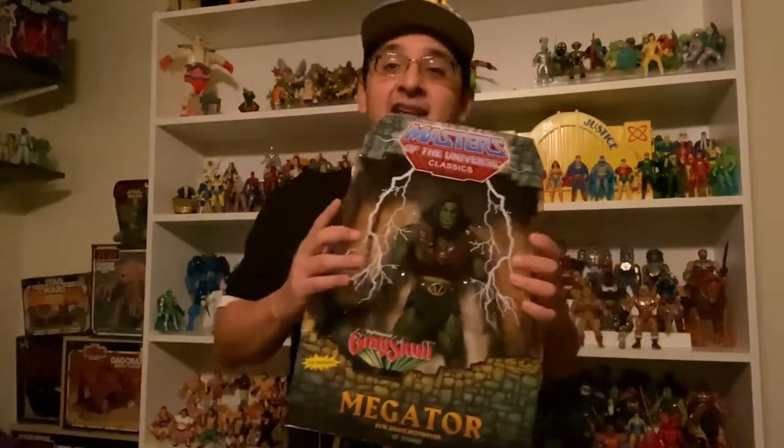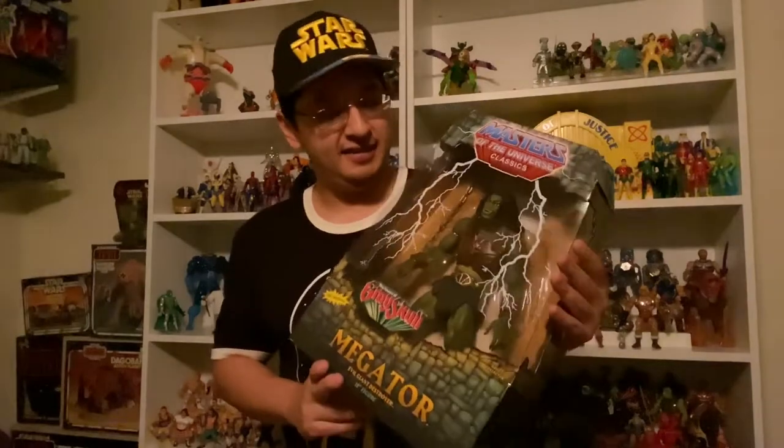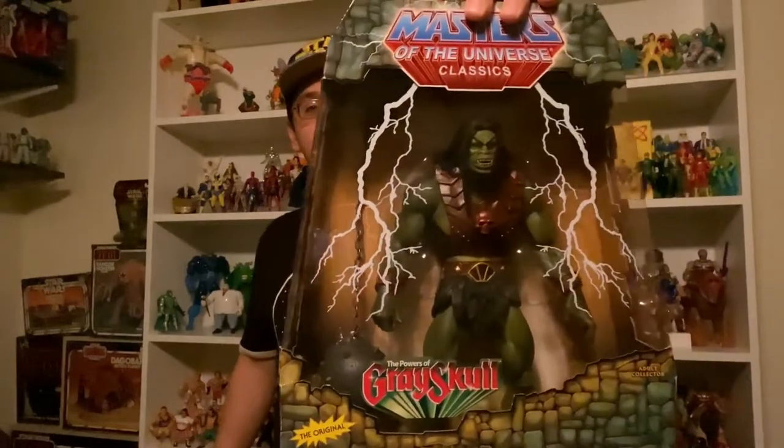He'll definitely get opened up to get some fresh air. I'm gonna let him breathe, as the Major Wrestling Podcast says. So yeah, this is an awesome figure. He's gonna look cool.